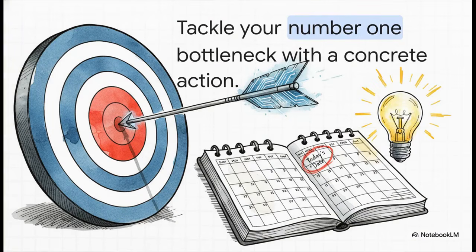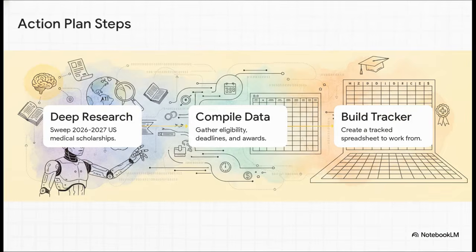Which brings us to the most important part of this entire explainer: tackling your number one bottleneck with a concrete, immediate action plan. We've covered a massive landscape of capabilities today, but as the source material points out, you are juggling a lot. So the crucial point is following this exact roadmap to deliver an immediate, high ROI action right now. Step 1, deploy the Copilot to run a deep research sweep specifically on U.S. scholarships and fellowships available for the upcoming 2026 to 2027 cycle.